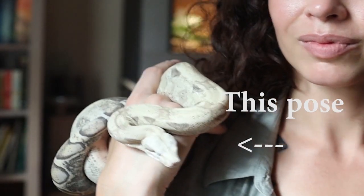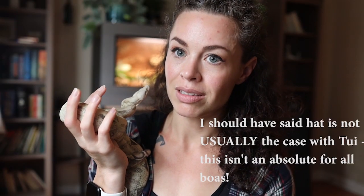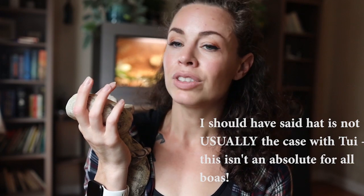So if you saw it, they hit that S curve in their neck, and sometimes they just rest in that pose. I think that's a common pose that people associate with an animal that's about to strike. With boa constrictors, that is not the case. He is not about to strike. He is still very, very relaxed. I can feel it as I'm handling him. His muscle tone is relaxed.